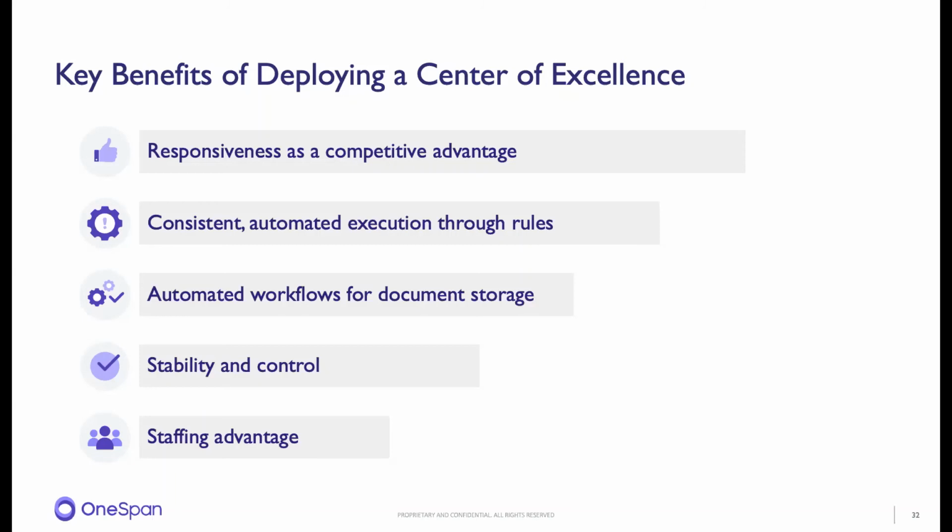So I just want to wrap that up with this quick slide here. And I think we can take questions beyond that.